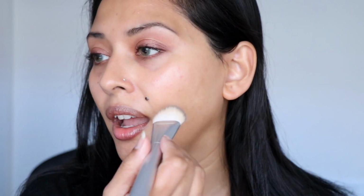So I'm going to do one side with the sponge and one side with a brush. I am going to be picking this up on this brush right here. Now this does oxidize eventually, so it will match my neck. Actually, it's a pretty good shade match right off the bat. Hopefully it doesn't go orange on me like it did in the store.